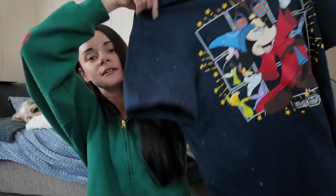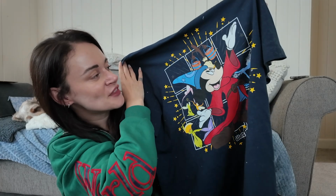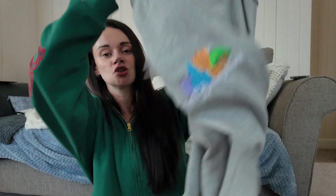I then picked up another t-shirt. This is my Sorcerer Mickey t-shirt, and I got that probably a couple of nights before we left actually. They had it in pretty much all the shops. Also had it in our resort shop, but they have it on the stand outside Fantasmic along with the Fantasmic merch. I think we're getting to the last of the remaining Disney stuff. So I picked up these joggers.